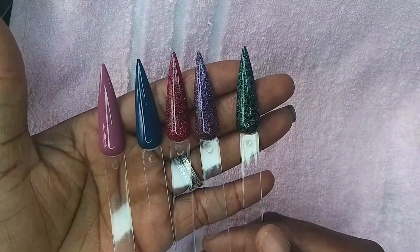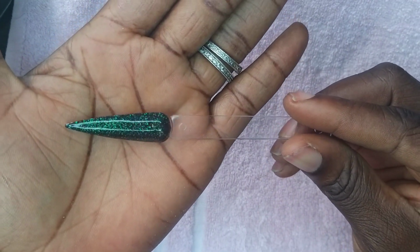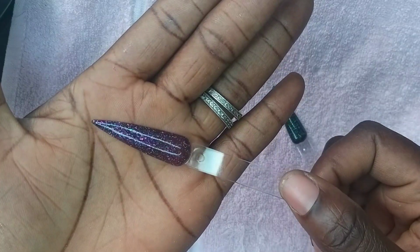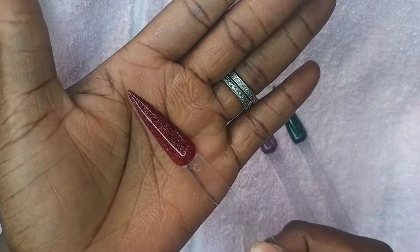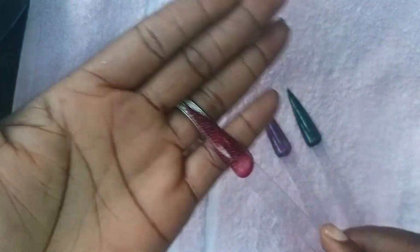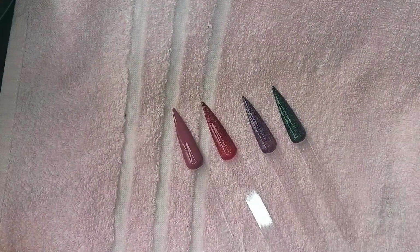So this is what they look like at the end of the day. As you can see, I'm yet to add the top coat, just the plain gel polish, and I noticed that they are not sticky, you know. They don't leave plenty of sticky residue on them, unlike the other regular gel polish products that, when you're done and you touch them, are very sticky. This does not leave a sticky residue after curing.